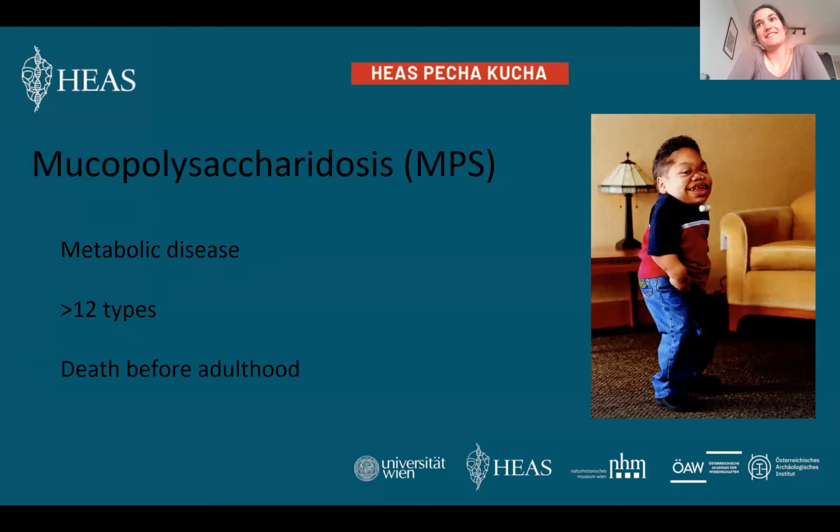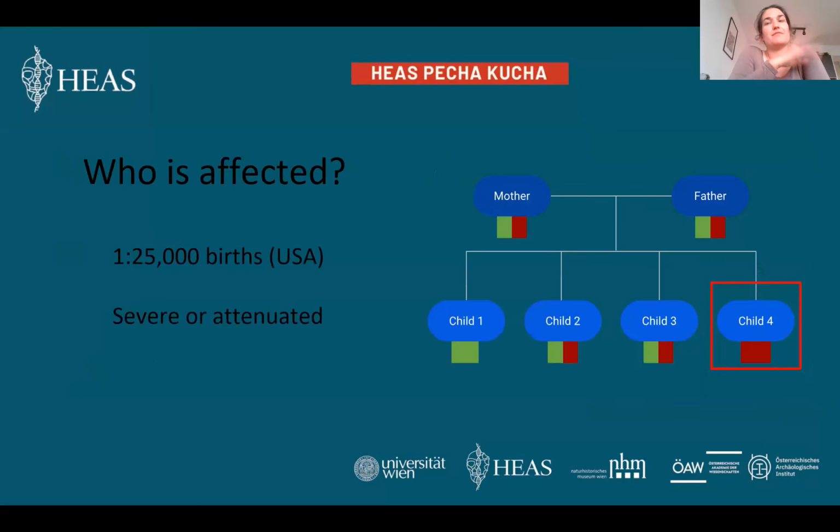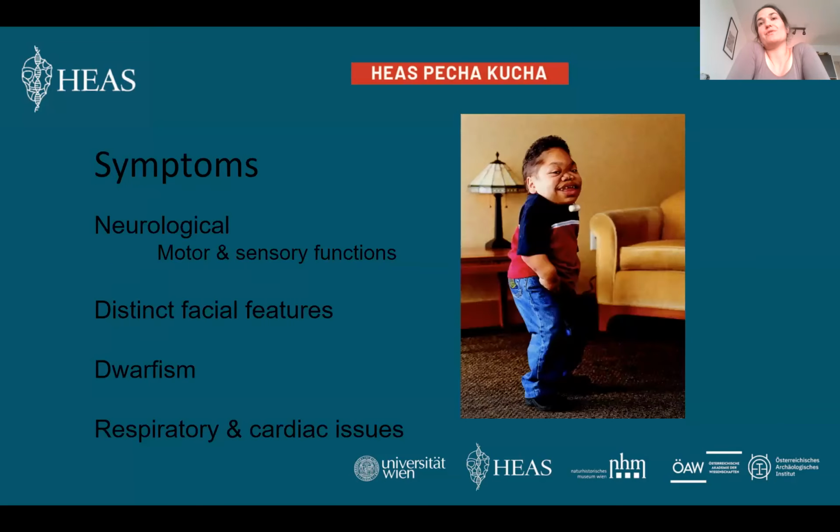So MPS, what is it? It's actually called, in its long form, mucopolysaccharidosis. It's a metabolic disease involving problems in lysosomal storage, so metabolites being processed improperly. It comes in over 12 different types with different manifestations, and it causes death quite young. In the US, about 1 in 25,000 births is affected by mucopolysaccharidosis, but it's not necessarily severe. Sometimes it's attenuated and doesn't really show up as a disease. But most importantly, it's transmitted in an autosomal recessive fashion, which is crucial for our purposes.